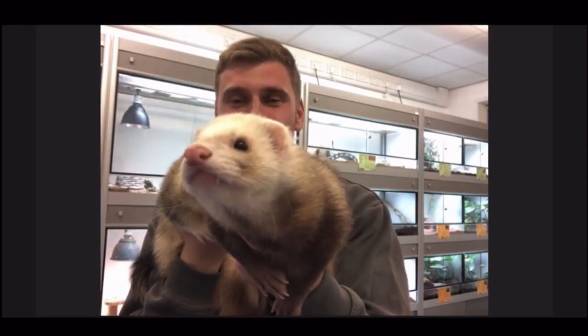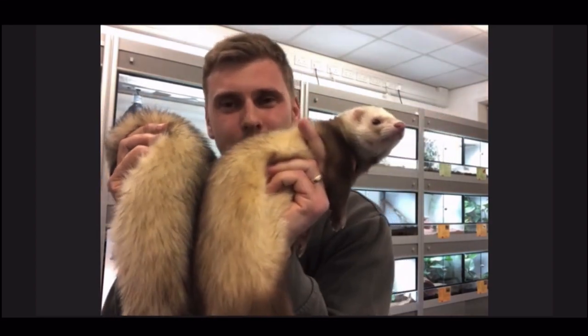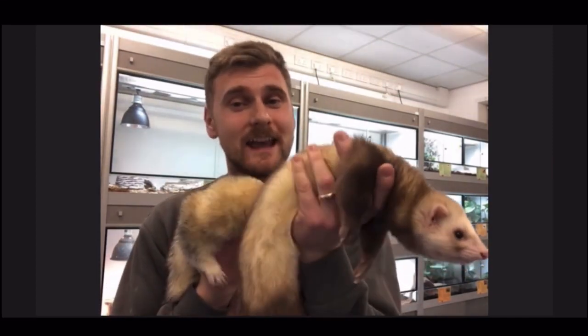So this one here is Bran, and this one here is Rob. They're named after a couple of Game of Thrones characters. You might just be able to see on the camera that they're ever so slightly different colours. So Bran here is a colour variety known as a silver, so he's quite a silvery grey colour. And Rob here is a champagne, which means if you see him in the light, he's actually very yellow.